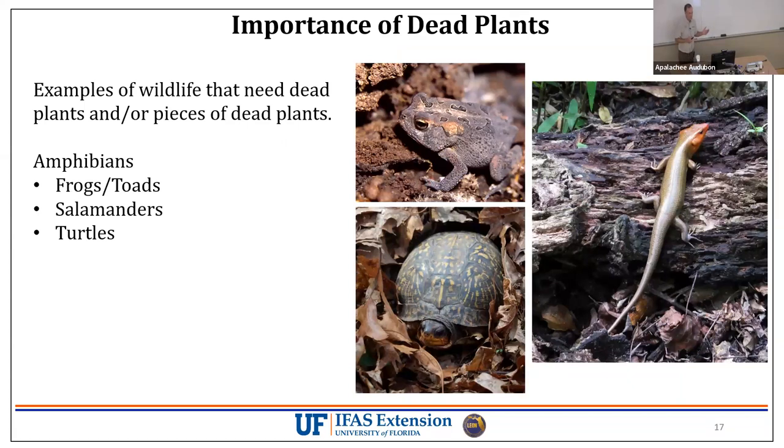So amphibians, frogs and toads, right? There we have some using dead material for cover, right? They're always hiding. Oak toads, you guys see those little oak toads always in the backyard, kind of hiding under the leaves of the oak trees. Turtles, so there's a little box turtle or something hanging out in the leaves.